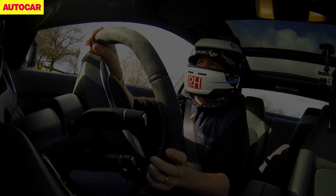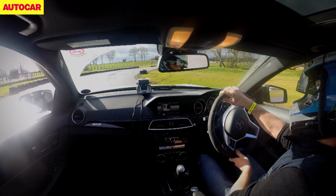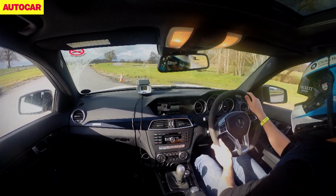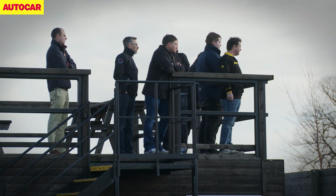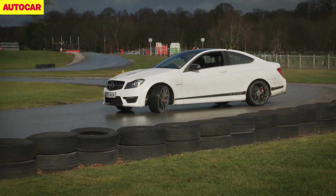At the end of round one, Aston Martin's GT racing ace Darren Turner was in a league of one. For some reason he could get the Driftbox to generate huge numbers out of the C63, while the rest of us all stood around looking a bit puzzled. And I think it's called raw talent.